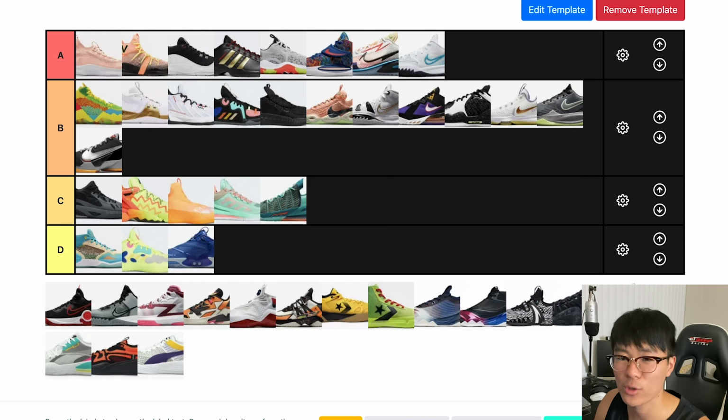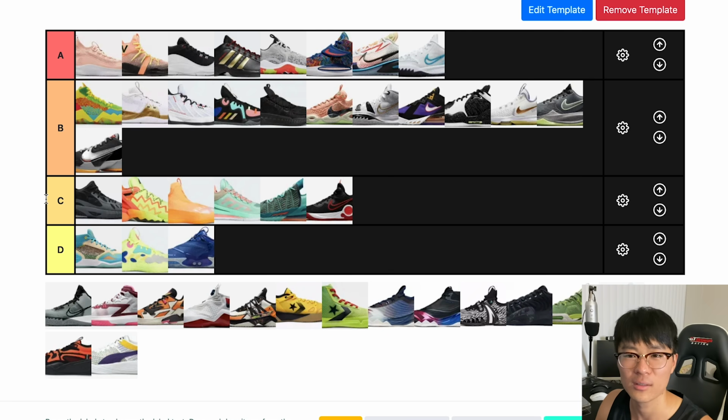Next, we got the KD Trey 5.9. I'm gonna put that in C because for the KD Trey 5.8, I was like, oh, I want to play in that shoe. But the 9, I never really find myself saying that. The traction is not that nice. The cushion's okay. Also, the fit was not very good for me, so I'm gonna put it in C tier.